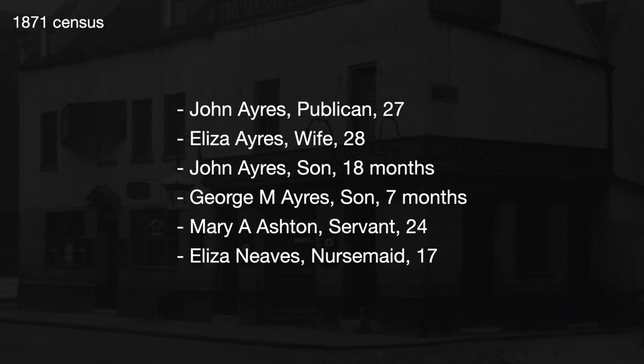But a lot of times you're going to see that the publican changed quite regularly. So this is 1871 when it was John Ayres. He was 27. He was there with his wife and 2 sons. There was a servant and a nursemaid.